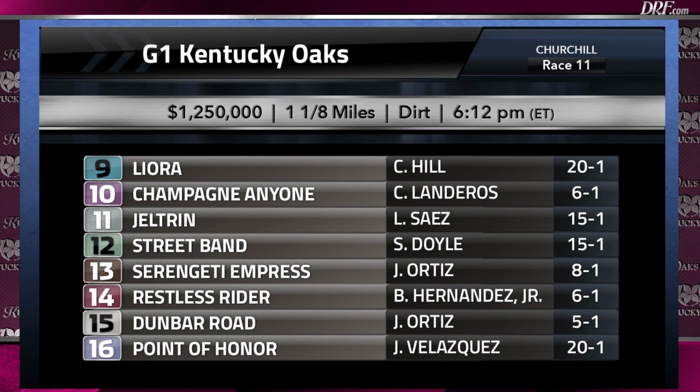Jeltrin, the number 11, was 51-1 when she defeated a blinker-less Champagne Anyone in the Grade 2 Devona Dale. Now, that race was around 1 turn. And she's going to have to come into this race now without any sort of 2-turn experience and also off a 2-month layoff. Yeah, boy, there's a lot of things going against her. And you brought up the big thing for me. She was 51-1 for a reason in the Devona Dale.